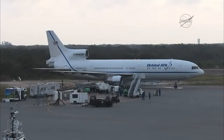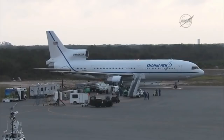Standing by now for taxi of the L-1011. And as we heard, because of the improved visibility this morning, the chase plane will take off in advance of the L-1011, so we do hope to get live video from the chase plane of the L-1011 with Cygnus departing from the runway. And we're now at T-minus 1 hour, 19 minutes, 44 seconds and counting. This is Pegasus Launch Control.